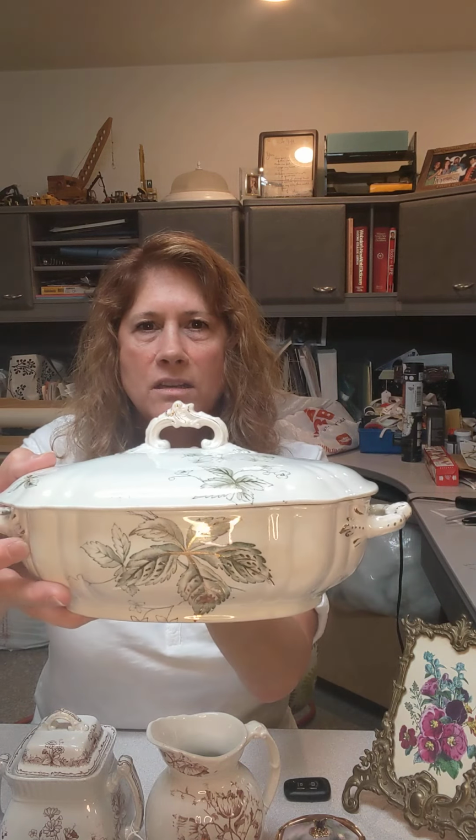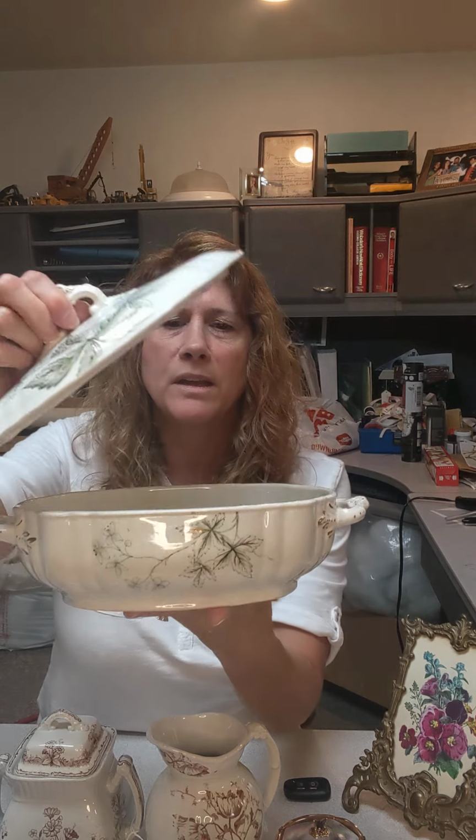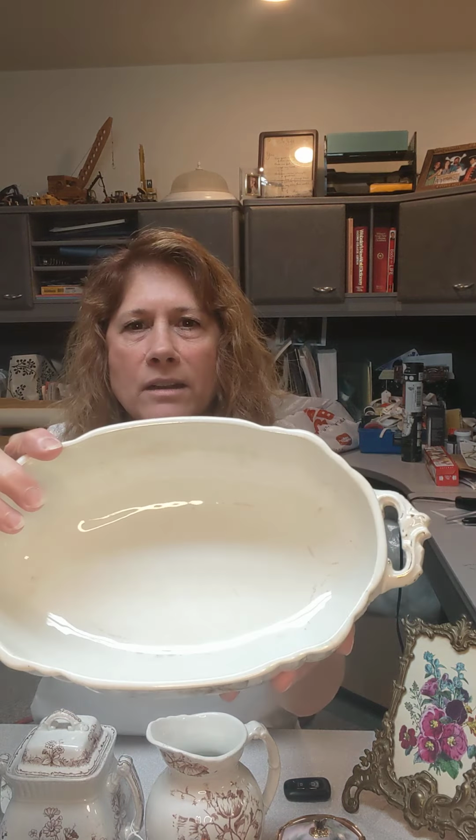And then I found these pretty serving dishes with the lid. I don't believe there's any chips or anything. This is a green leaf serving dish. And these are great, especially at the holidays, Thanksgiving, Christmas. You put mashed potatoes in there, you put dressing in there, your vegetables. It just dresses up your table a little bit. This one has a little bit of aging inside, but not too bad.